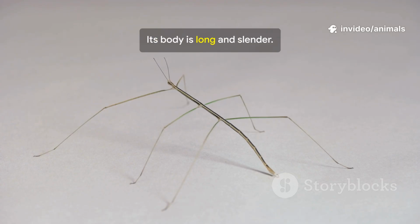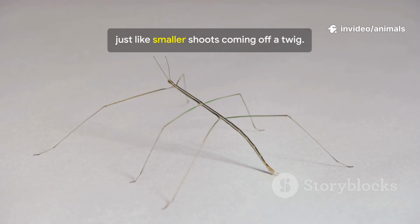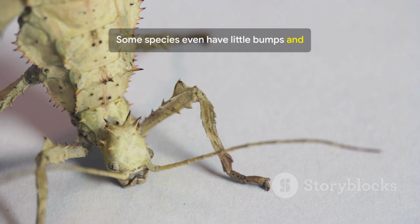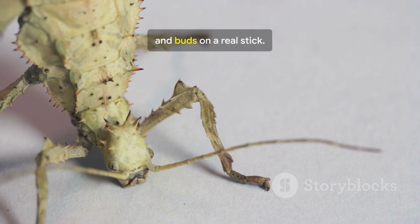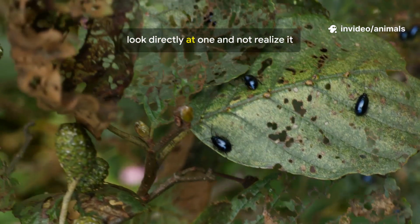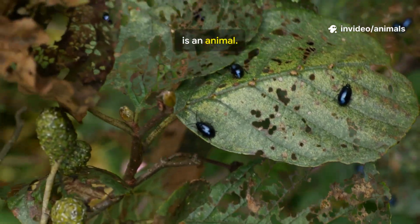Its body is long and slender. Its legs are thin and jointed, just like smaller shoots coming off a twig. Some species even have little bumps and notches that look exactly like the nodes and buds on a real stick. They are so convincing that you could look directly at one and not realize it is an animal.